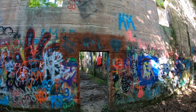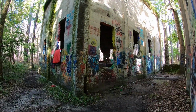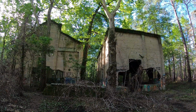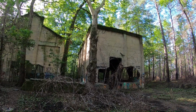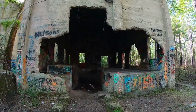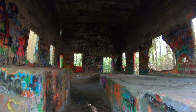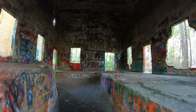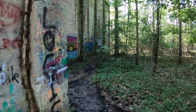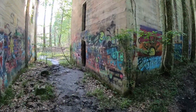So it looks like we've got another building right through here. Oh, wow. So it looks like there's one last building left to explore here. Three total, at least that I can see right now.